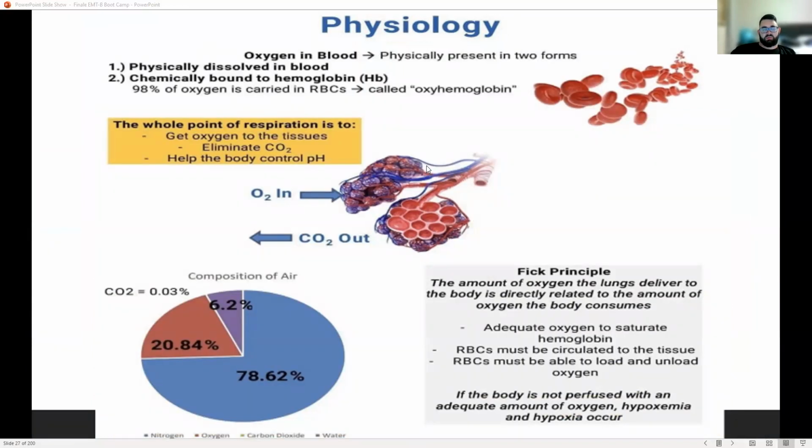So oxygen in the blood takes two forms. It will be either physically dissolved or chemically bound to the hemoglobin. The one chemically bound to the hemoglobin, which is 98% of oxygen, is the one we think of when we think of oxygen in the body, but the dissolved oxygen is the one that's just dissolved in the plasma of the blood. The whole point of the respiratory system is to do what? Get oxygen to the tissues, get rid of CO2, and help the body control the pH. That's it. Also, the composition of air and the ambient air around us is what?